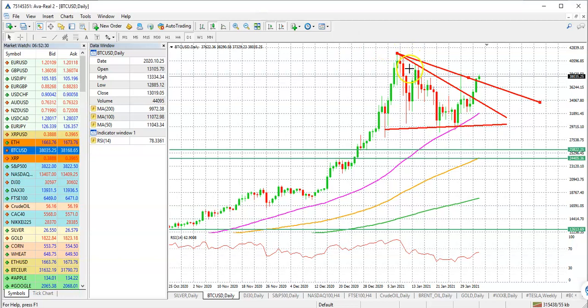Of course, the first resistance the price is going to see is just below that 40,000 price level over here. Followed by that, we are going to also see the next resistance level, which is going to be over here. So from 39,800 onward to 42,000, we do have some major resistance, meaning the price really needs a lot of momentum behind it to really push through this resistance zone.